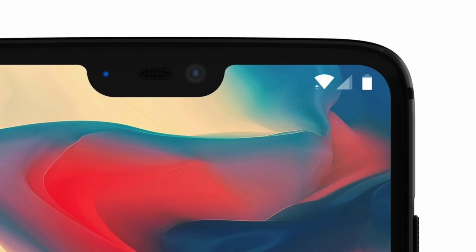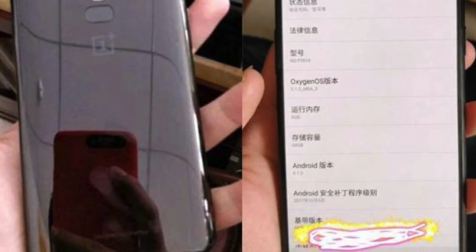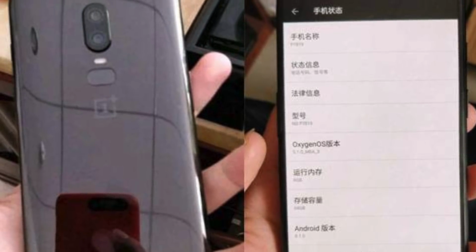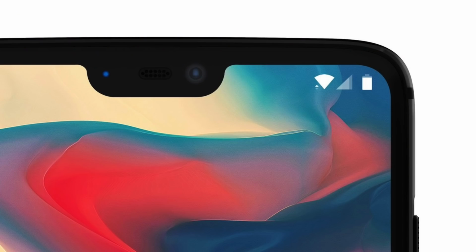So the CEO himself shared an exclusive OnePlus 6 render with The Verge, and as you can see, the notch is here. And I admit I said that it would be similar to the Oppo R15, but it's actually smaller and different to that notch, so a little bit better you can say. But nonetheless, the notch is now 100% confirmed. It's officially here, and the reason why it's here is because it just makes sense.